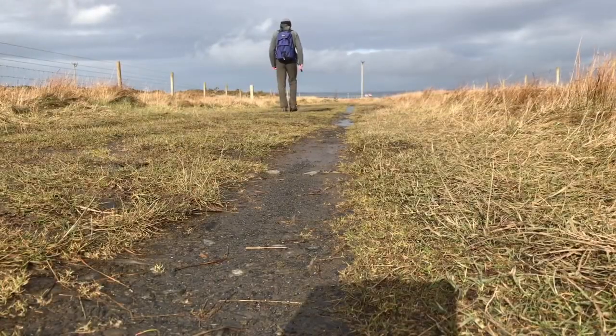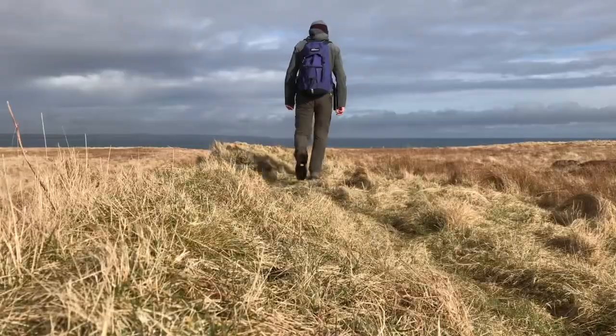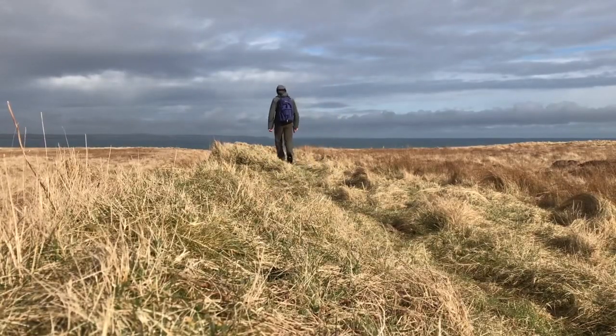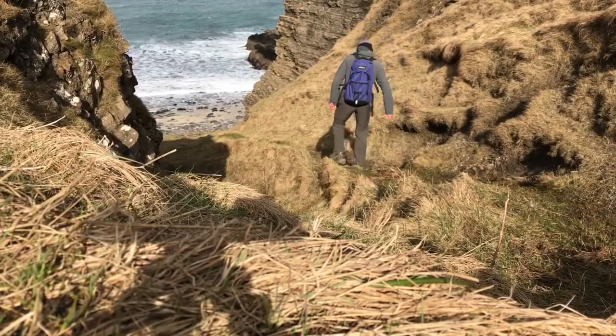The track to the castle is really easy, but I'm going off on a side path down into the Sandy Geo.